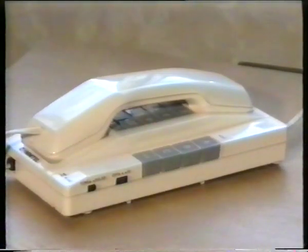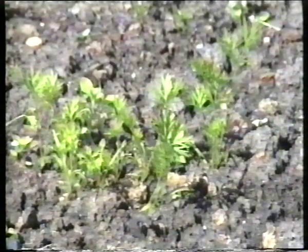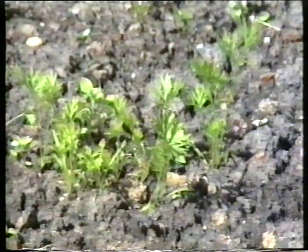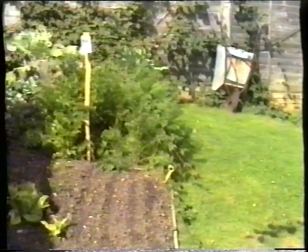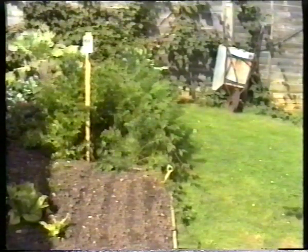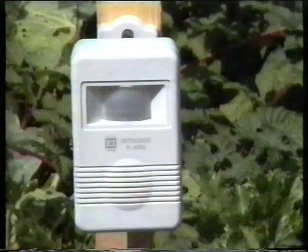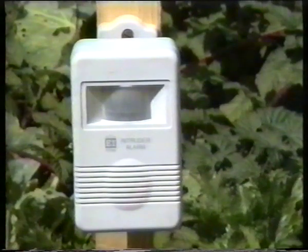These devices produce sounds to warn you of something happening. In this garden, wild animals have been disturbing these carrot seedlings. The gardener has tried a rather unusual method of scaring off the animals. He has fixed an intruder alarm on a pole. Do you think this idea will frighten the animals away, or just end up irritating the gardener?